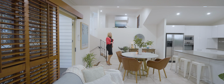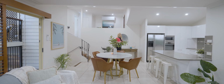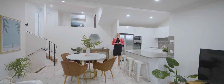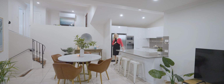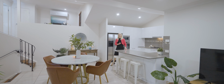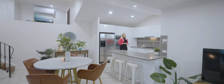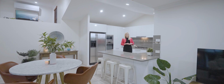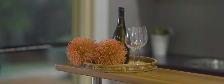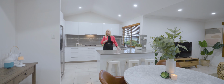There are points of interest in every single room at every single turn throughout the entirety of the home. You'll love the spectacular architectural ceiling lines, which are enhanced by the crisp white paint, LED downlights, and framed by the gorgeous plantation shutters, which run throughout the home. The living spaces are serviced beautifully by both this enormous family-sized kitchen and also the entertainer's bar just downstairs. The property truly offers something for every member of the family to fall in love with.